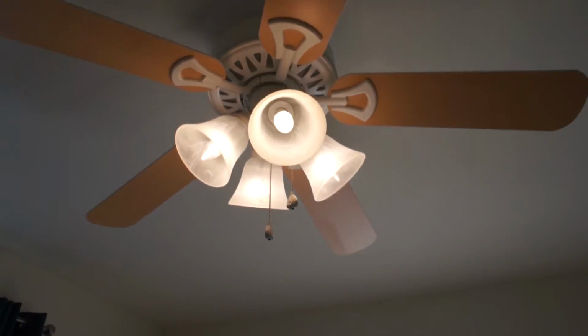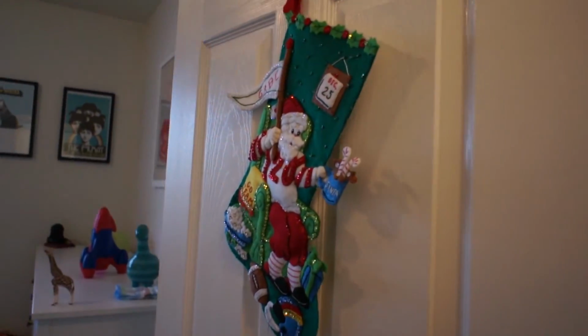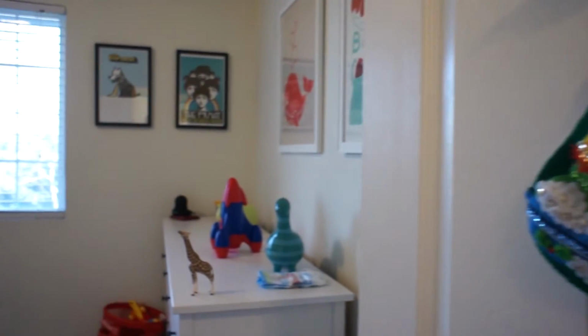Oh, and we have a fan. I felt the need to show the fan. We have a lot of ceiling fans. I feel like ceiling fans are a controversial issue. I love them. I love air more than air conditioning, and I think they're fantastic.